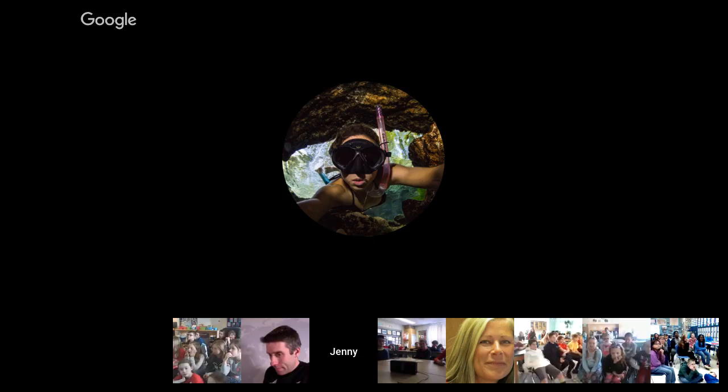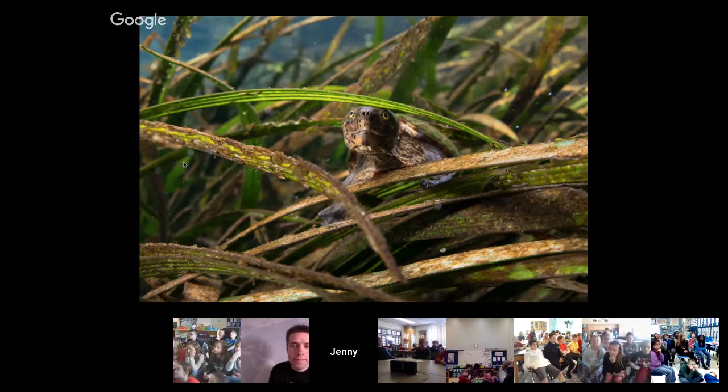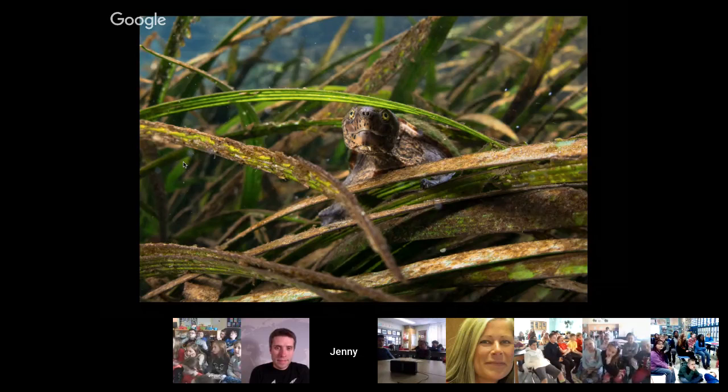And the Amazon River Basin is 2,000 times the size of the Santa Fe River Basin where I live. So this is a really big, what we call a diversity hotspot for turtles, where there's just a lot of species in one area.